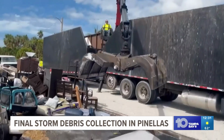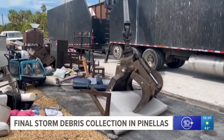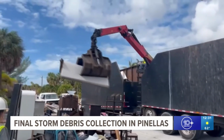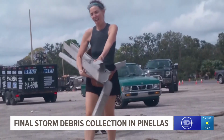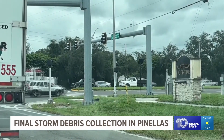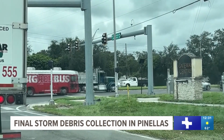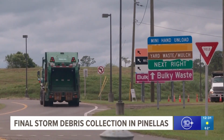So that is why we now have this second round built in. Here's some important guidance. According to Pinellas County, you need to place all of your storm debris at the curb starting today for that final pass. And keep in mind that debris that is not eligible for FEMA reimbursement, like bagged items or debris that is not storm related, will not be collected. What will be picked up is, again, vegetative debris, construction and demolition debris, and household appliances. And remember, they do have to be placed in those separate piles.